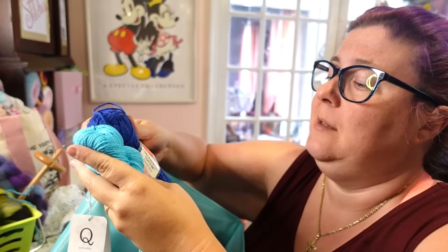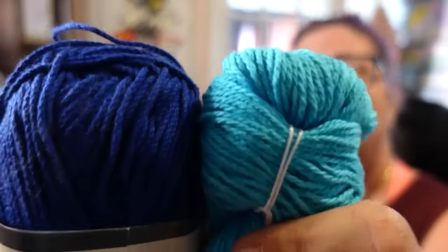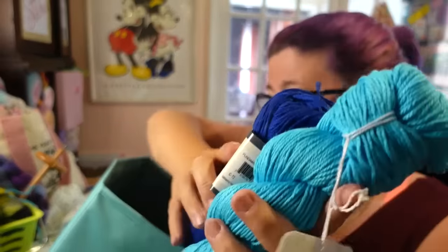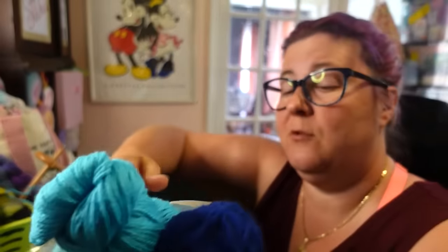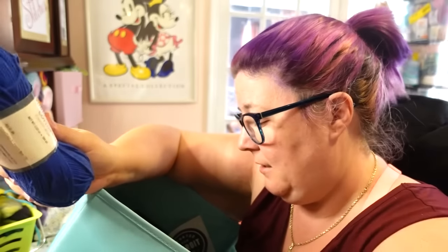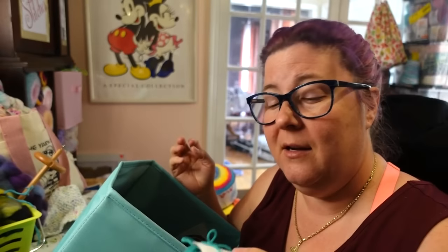Those feel very similar. This is a Hobby Lobby Fundamental Cotton. They feel almost identical. I would absolutely put these in a project together. Which is insane because I'm sure this Quince and Company was $20 up, and I paid $1.37, and it feels almost identical. All right, so I need to empty this bucket out because I need to use this to put stuff in.